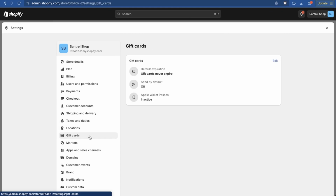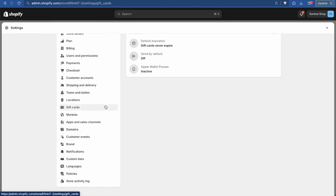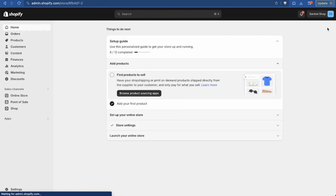Of course, we have gift cards down here, so if you want to sell this on your website, if you want people to be able to buy a gift card, a digital gift card, it's pretty easy to set this up. They never expire. You could set it up as a product sold on your site. Pretty easy to do. In fact, let's just go on a quick little detour. I'll show you how to set up a gift card.